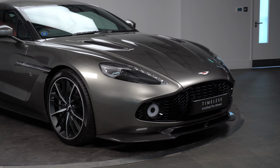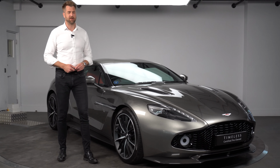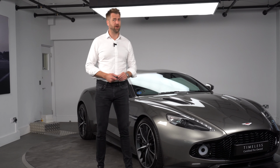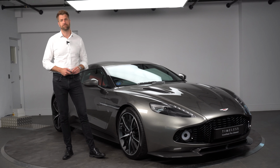This car is finished in what I think is probably one of the nicest colours they did in and around that sort of era. This is Scintilla Silver. This is a cracking colour. It gives you a nice glossy finish, quite a bit of fleck, and when it's out in the sun, it does really come alive. There's some quite nice notable features on this car that you wouldn't find on some of the Zagatos, as most of them were all individually specified and they all looked a little bit different.